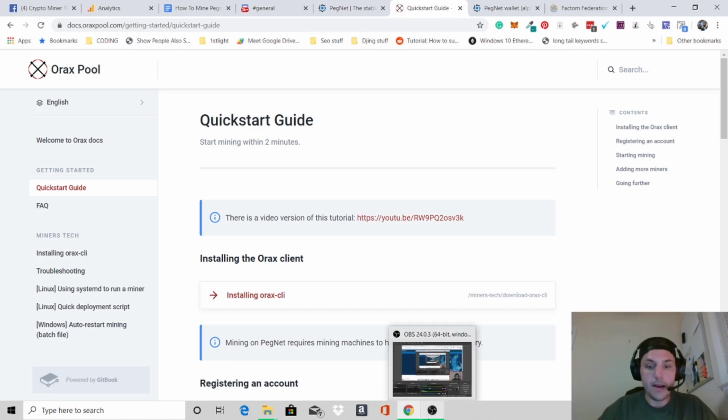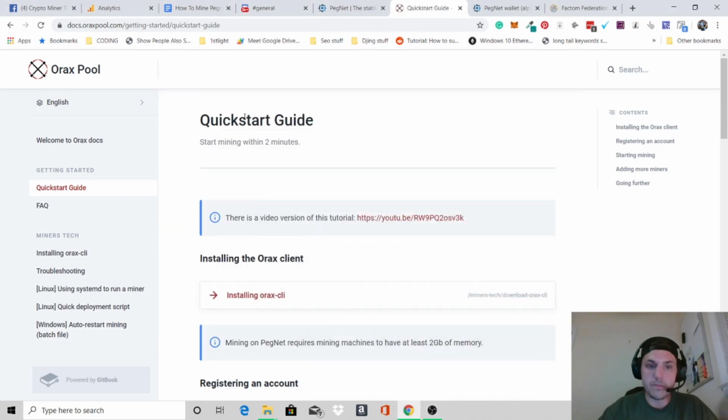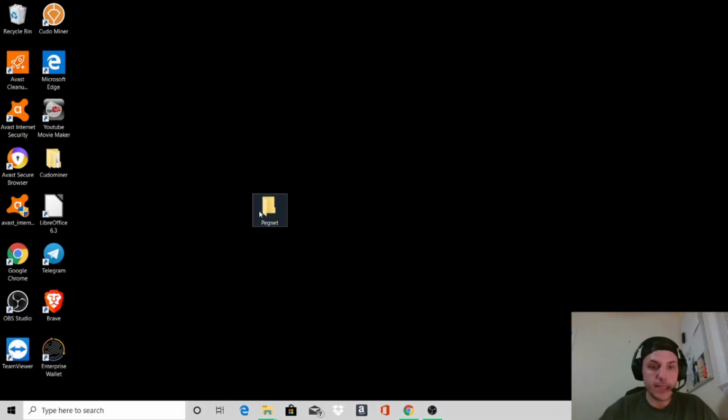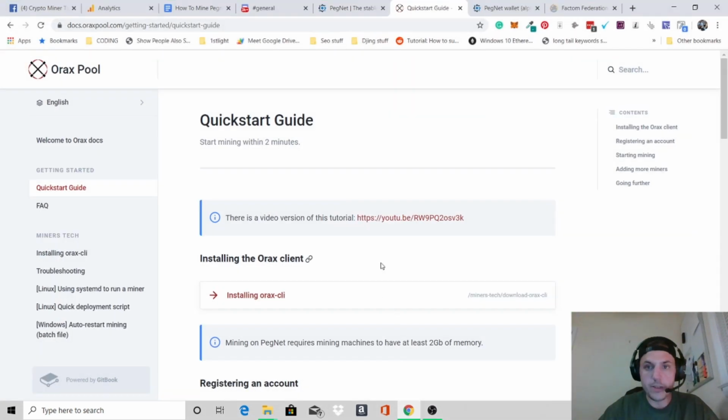With that said, if you want to solo mine it, there is a guide for it, but do it at your own risk. If you get a block, great. If you don't, I told you so. But this quick start guide here is going to show us how to set all this up. I've already tested this out a couple times, so just to make sure it worked properly, I'm going to delete this real quick so that we can start fresh.